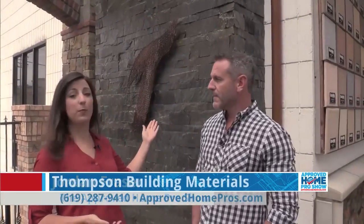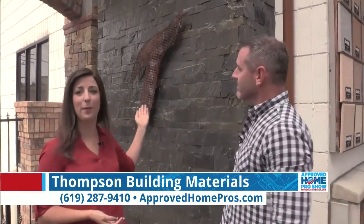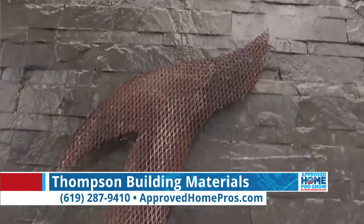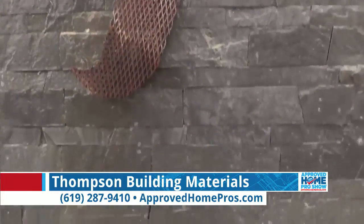At Thompson Building Materials with my good friend Derek Pritchett, where we're checking out all of their new building installations, starting with this beautiful water feature. You know, it's not monogrammed for my name per se, but it could be if you want to take one home. But Derek, why don't you tell me about what's going on, because these stones look pretty deliberate to me.